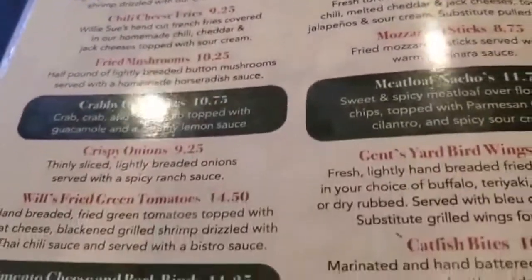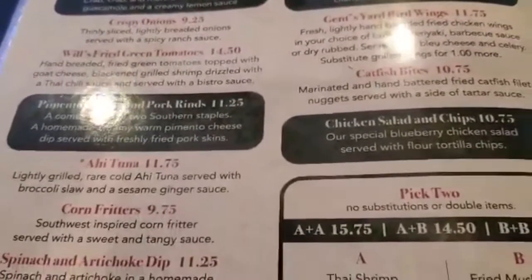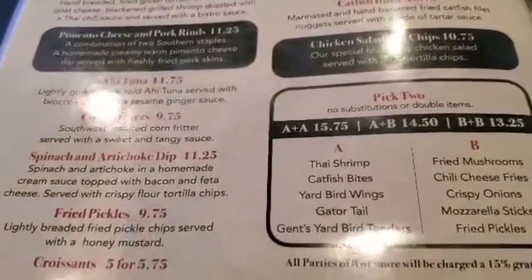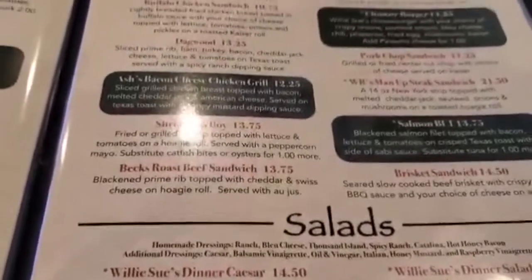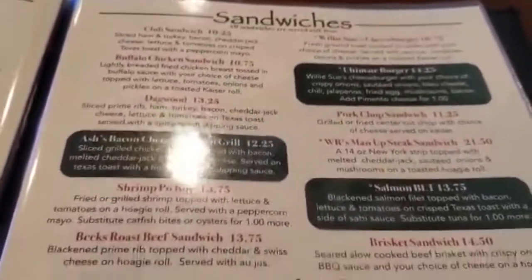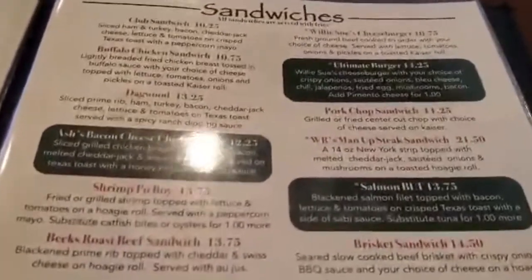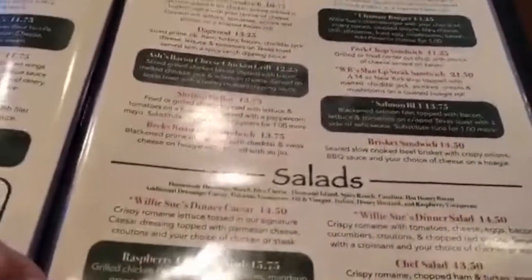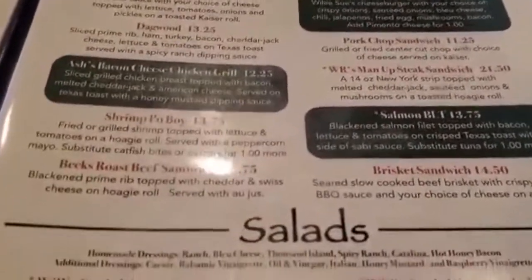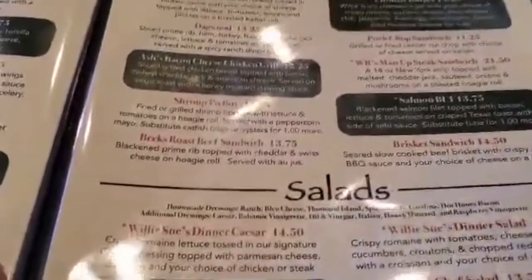Appetizers. Salads. Sandwiches. I love club sandwiches. Willie Sue's cheeseburger sounds good too. Ooh, a pork chop sandwich. Wonder if they have... they got a brisket sandwich, Joshua.